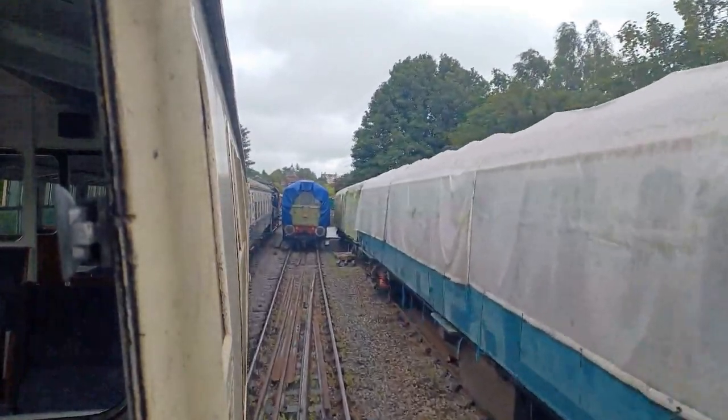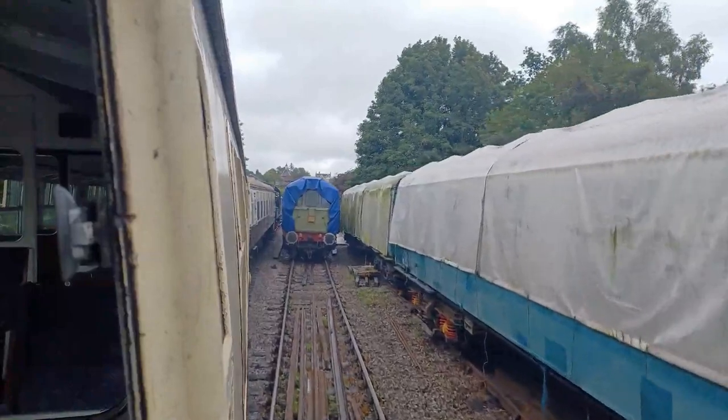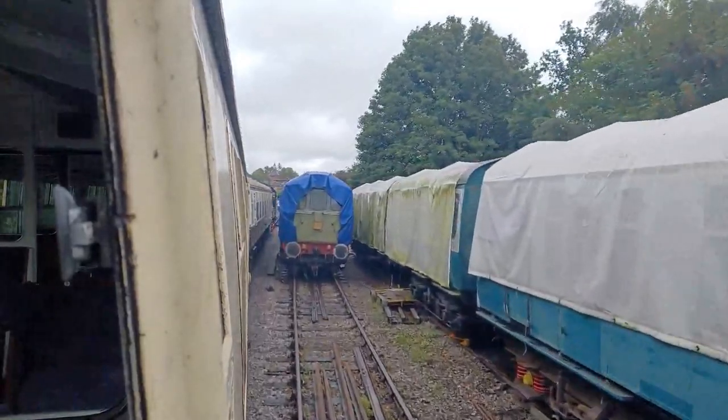Also, another diesel locomotive under tarpaulin. I am unable to identify this locomotive at this time.